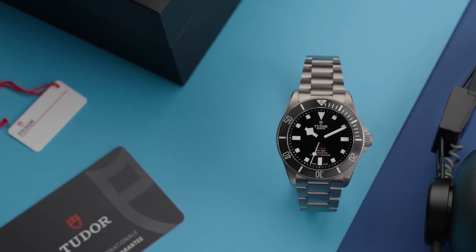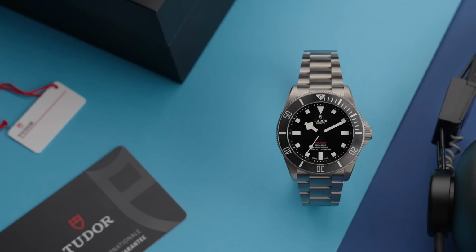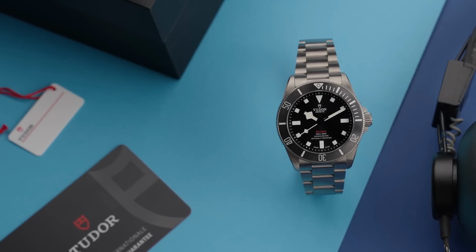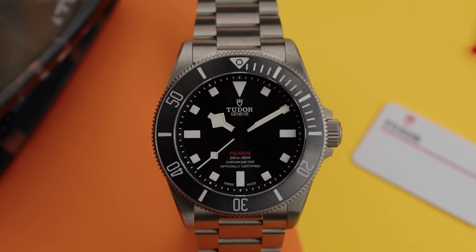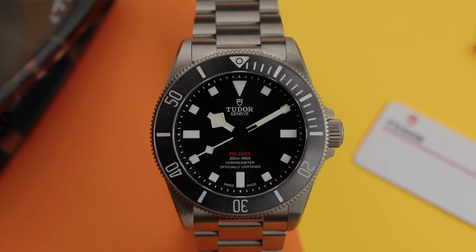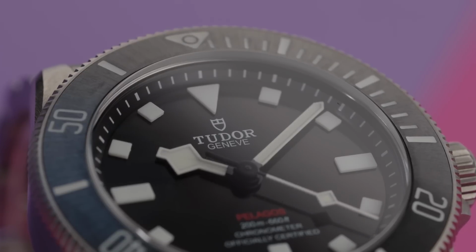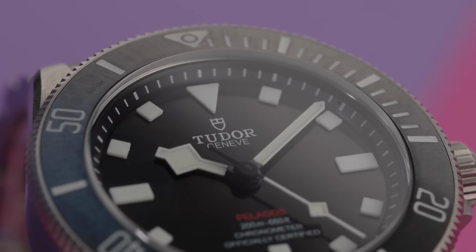The hour markers on this watch are either square, triangle, or rectangular, which I think works really well with the straight minute hand and the snowflake hour hand. They're also 3D. They're actually a ceramic and luminescent material. They're not set in anything. They actually sit proud of the dial, which I think looks really cool.